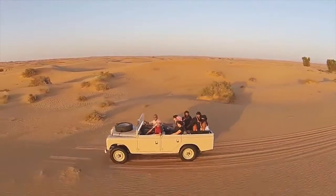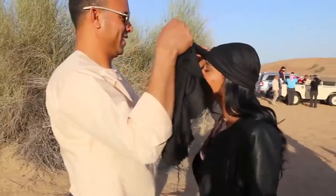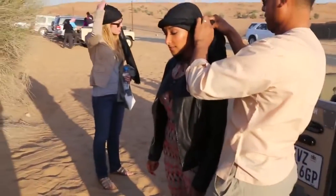Our amazing tour guide Hassan picked us up from our hotel in Dubai and drove us about an hour outside of the city into the desert. Once we arrived, it was time to put on our traditional turbans and get ready to ride through the desert.